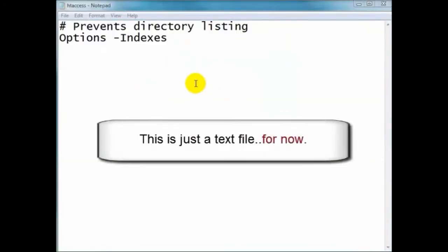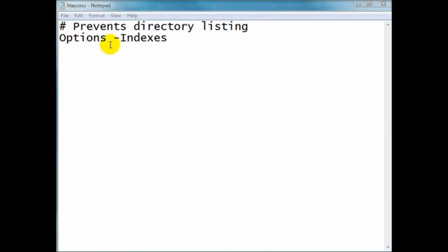Now this is all there is to the .htaccess file. This is all I need to put in there. If you have an .htaccess file already in place, then you just want to add this text right here: # Prevent directory listing, and on the next line, Options -Indexes. You want to have this inserted at the bottom of whatever else you have in your .htaccess file. Then you just click on save, upload it, and overwrite the existing .htaccess that might be there.